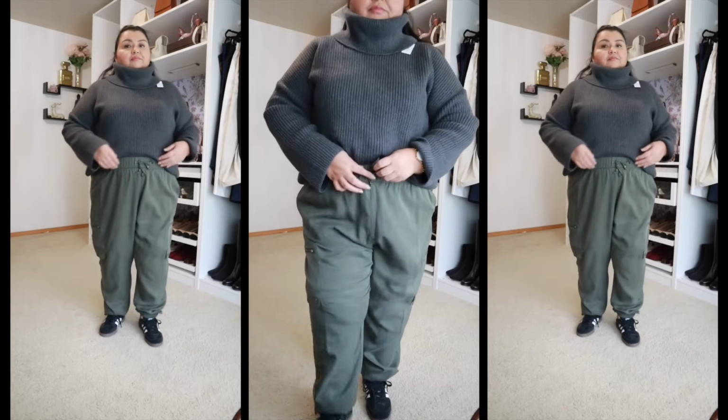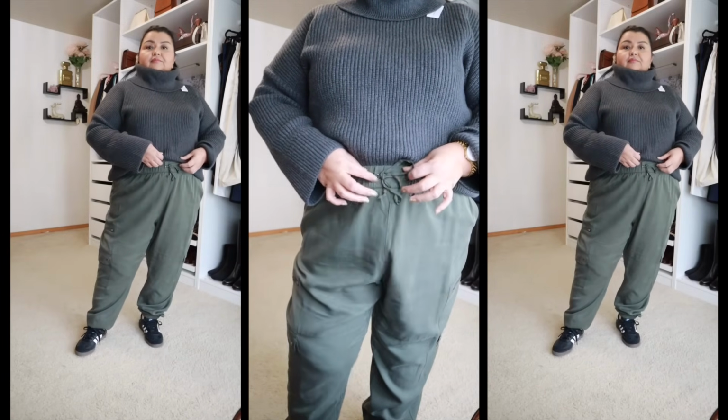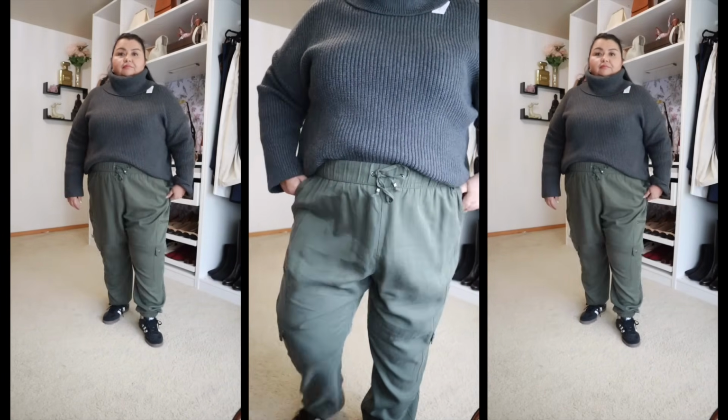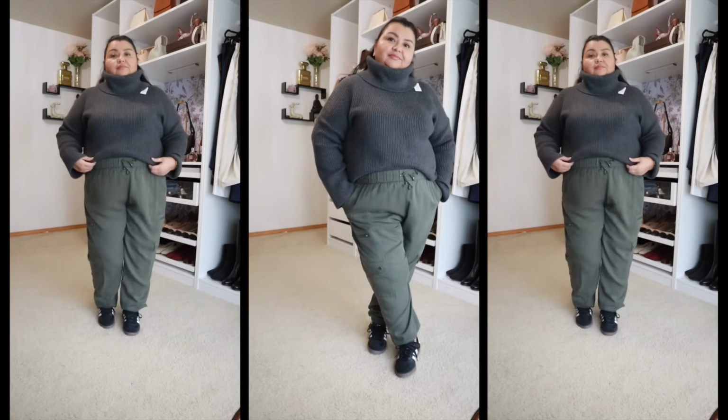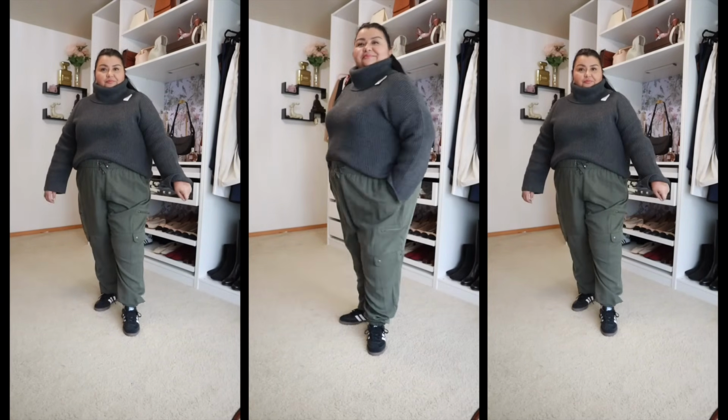The fabric on these has got a really great look and feel. I like the fact that it has almost a satiny kind of vibe as far as the way the pants drape. And then the fabric itself, because it is tencel, it is actually really cool. It feels really super nice and soft on the skin.